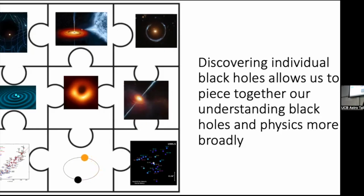That's why astronomy is often a very discovery-driven or data-driven field. Whenever we turn on a new telescope, we learn a ton, lots of unexpected things. So we're in an exciting time, with lots of new telescopes coming on.